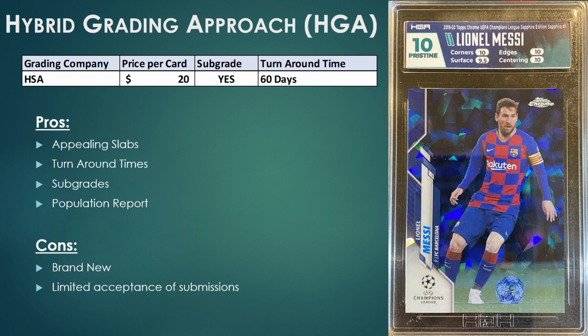The next company on the list is Hybrid Grading Approach, also known as HGA, and they are also a very new company, similar to CSG, but they currently offer a price per card of $20, which includes subgrades, and the current turnaround time is around 60 days.